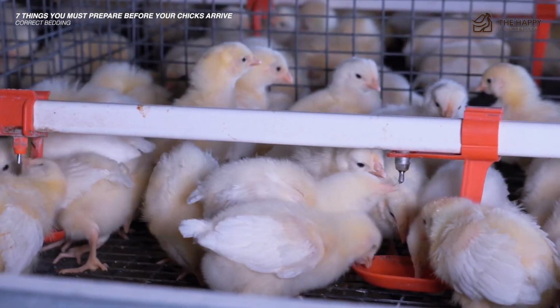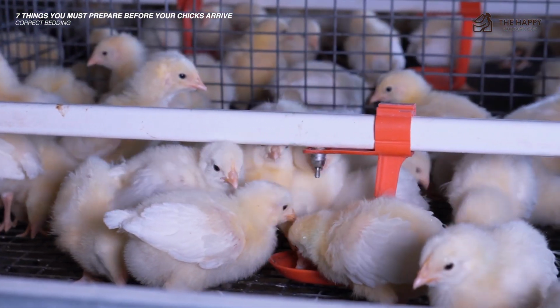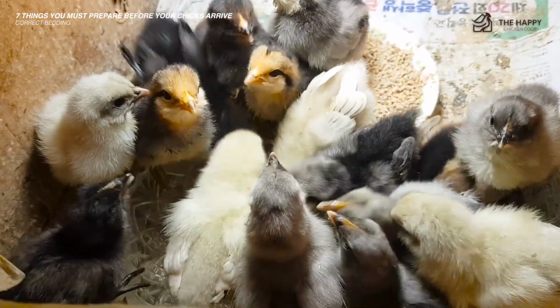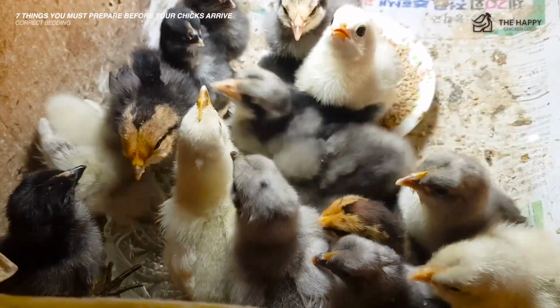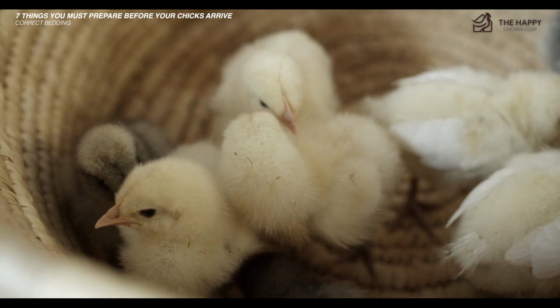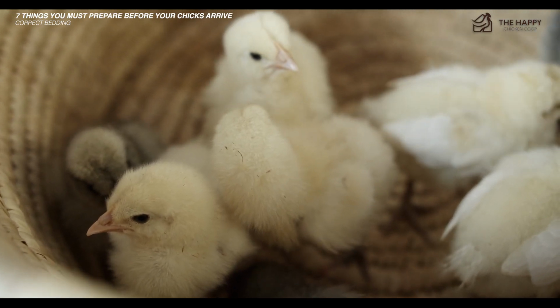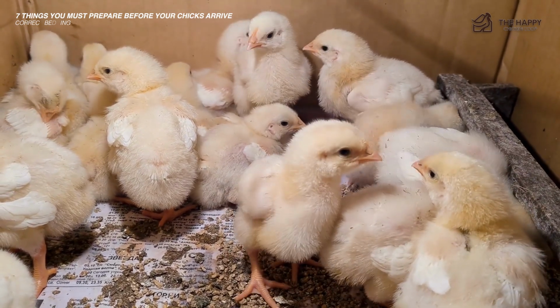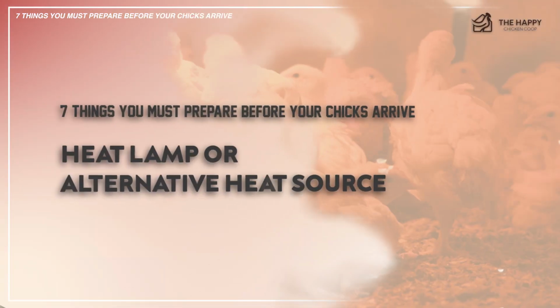Chopped straw is also good for chicks. I tend to lay down a piece of burlap under the shavings for the first few days as the smooth plastic surfaces can be slippery for them. So giving the chicks something to grip on reduces the possibility of spraddle leg or injury to very delicate ligaments and tendons. The third thing, a heat lamp or an alternative heat source.